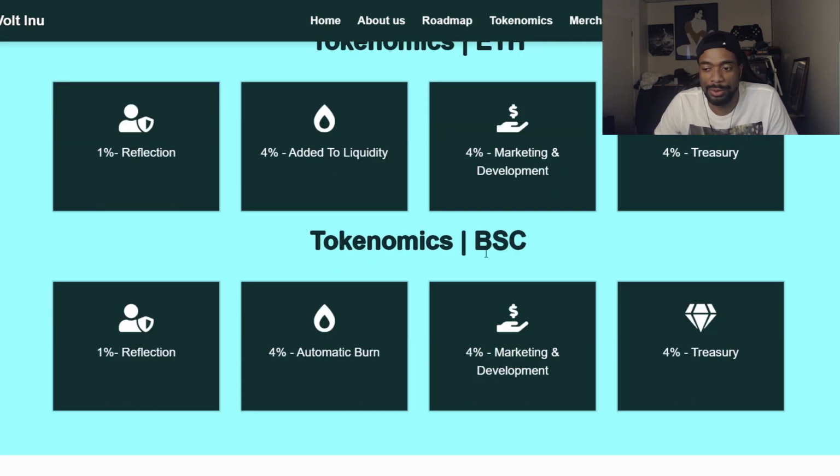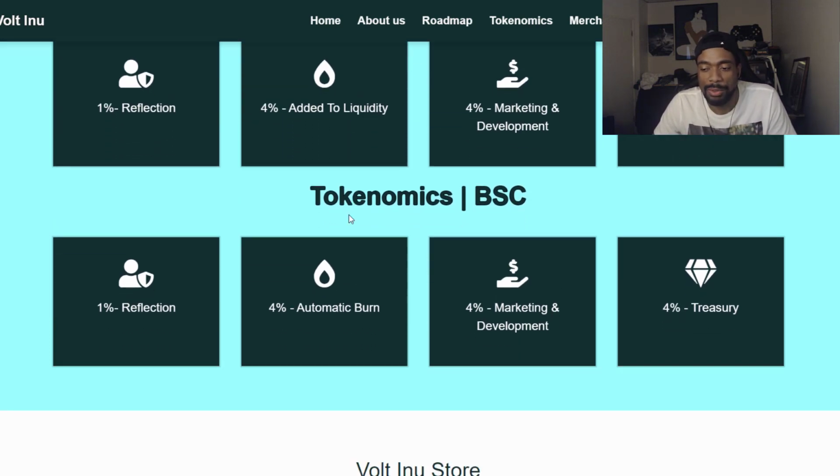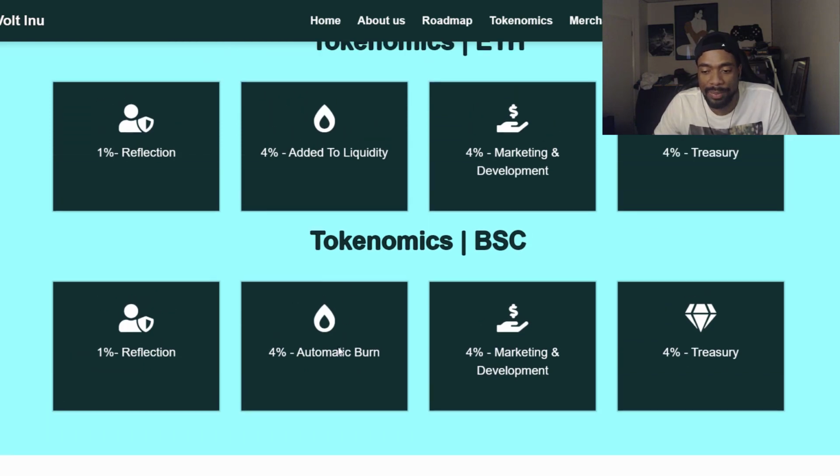But also going down to the tokenomics for the BSC, the Binance Smart Chain, if you choose to buy it on the Binance Smart Chain, it's actually a little different. You get 1% reflection, which is the same. For Ethereum, 4% gets added to the liquidity. But for the BSC, 4% gets automatically added to the burn wallet. And then it says 4% marketing and development and 4% treasury. So this is pretty much the only thing that's different.